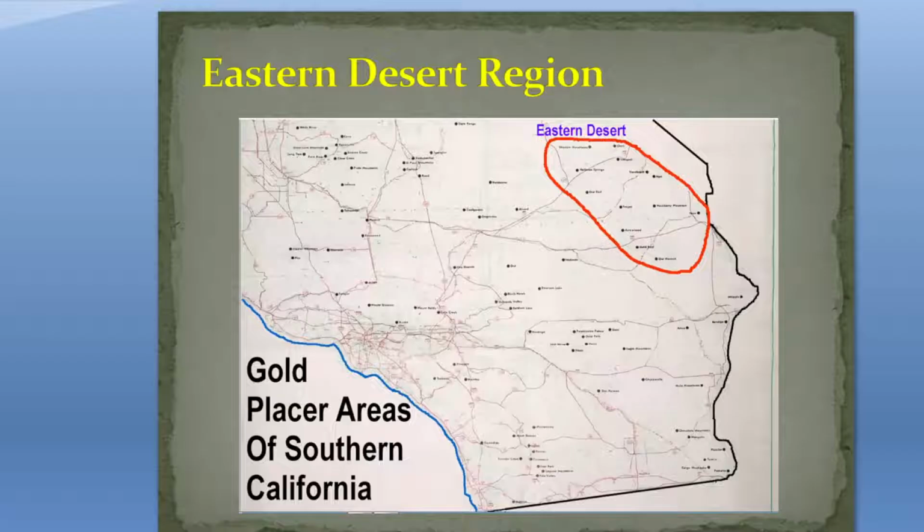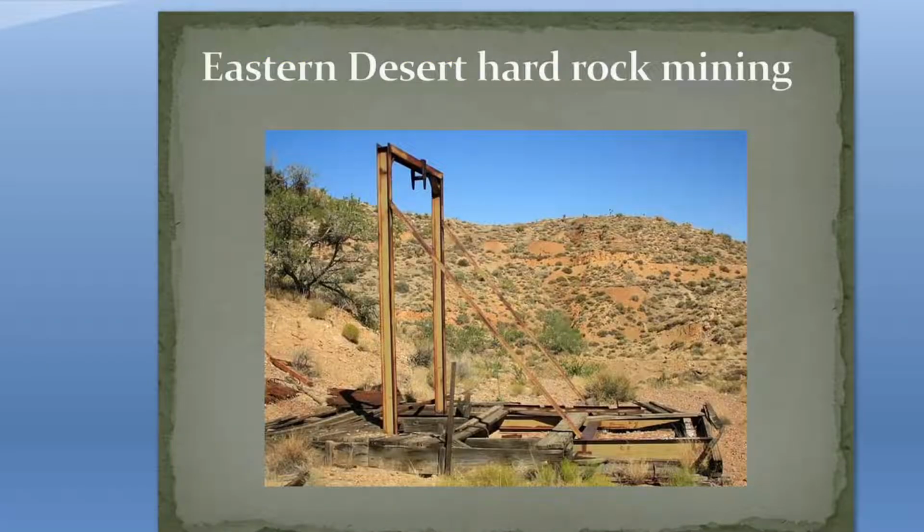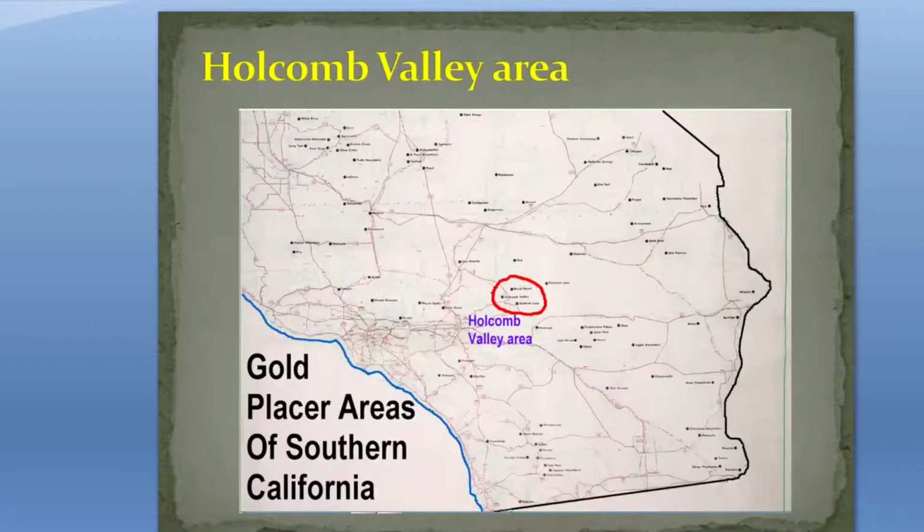And so people go out here with metal detectors and have had some luck searching for gold in among the hard rock mines, looking for pockets of rich ore or rich nuggets. And this is a kind of a view of some of the mining in the area. You can see a number of little prospects up on the side of the hill, a head frame in the foreground there. It's been actively mined for many years.